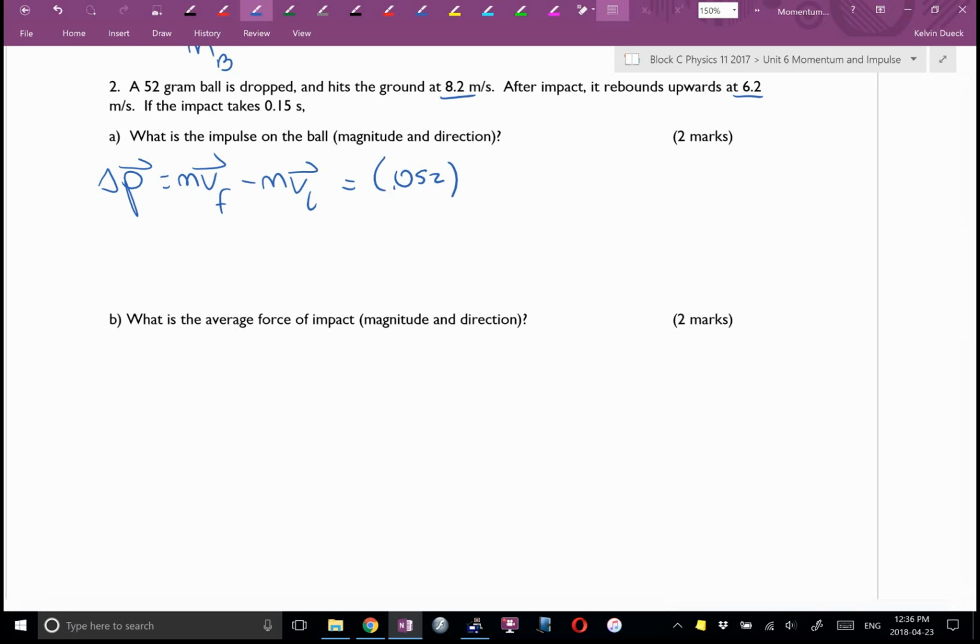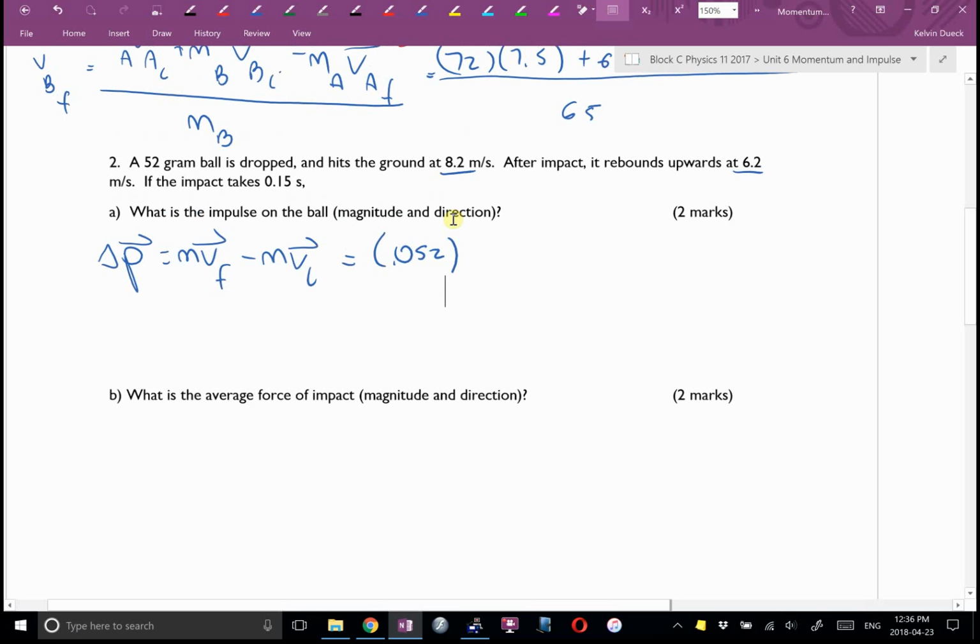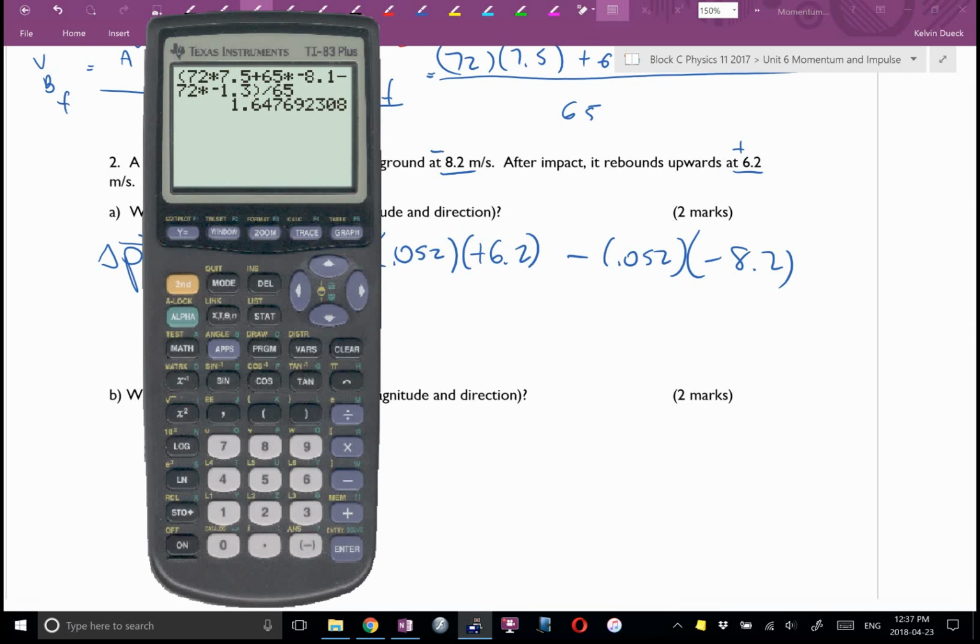Yeah, then I'd better let one way be positive and one way be negative. Mike, I think I would let up be positive and I would let down be negative because that makes more sense to my brain. So final is going to be positive 6.2 minus, because impulse is change in momentum and change in anything is final minus initial. It's going to be 0.052 times negative 8.2. 0.052 times 6.2 minus 0.052 times negative 8.2.